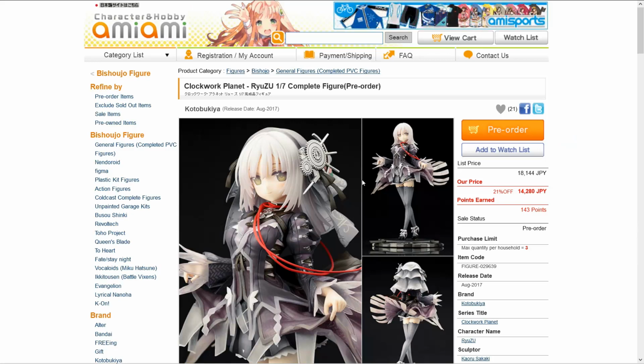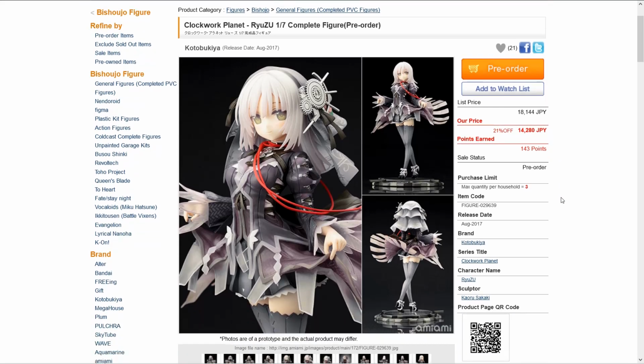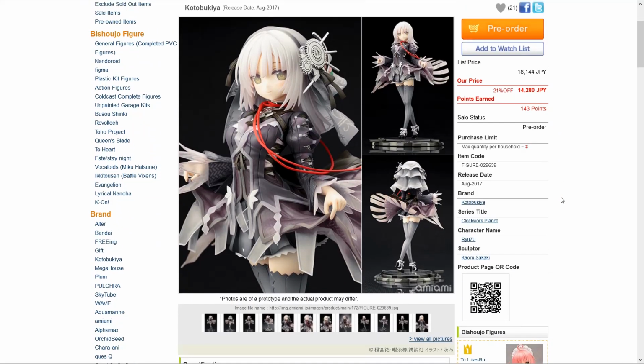So next, we have Ryuzu from Clockwork Planet. She is by Kotobukiya and is supposed to come out in August. And she is overpriced at 14,280 yen. I've always praised Kotobukiya for being a reasonably priced figure company, but then they go and do things like this.